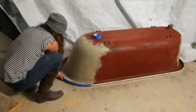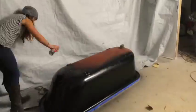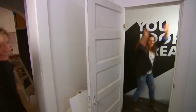So painting it with the underbelly black, I think it just adds some edge. We can have a lot more fun in this style of house than maybe in a traditional ranch home. With the downstairs master bathroom coming together, we can really start to put our unique style into the house. And Carolina wants to add something bold to the half bath. Oh, I heard the mural's coming.